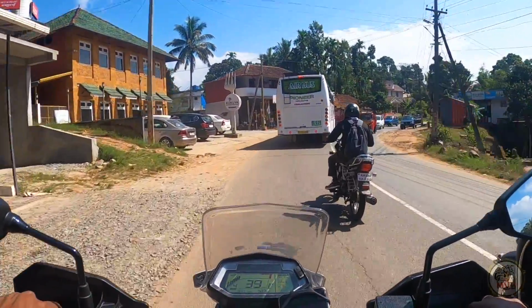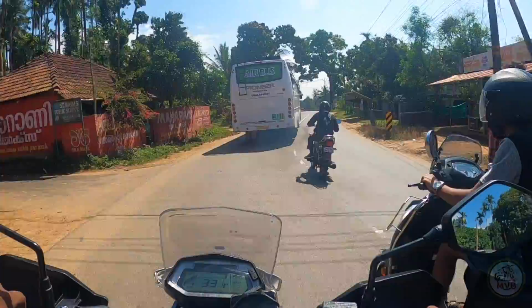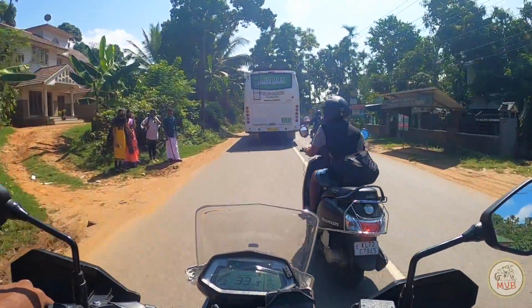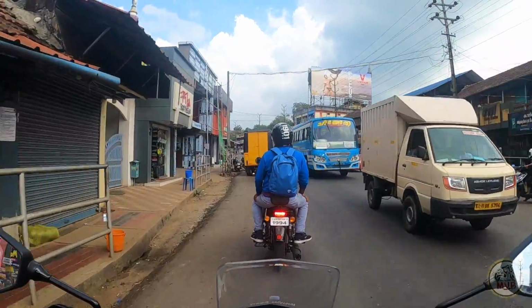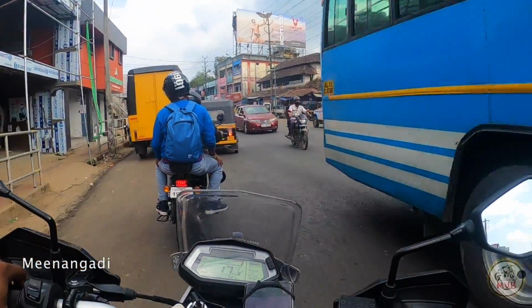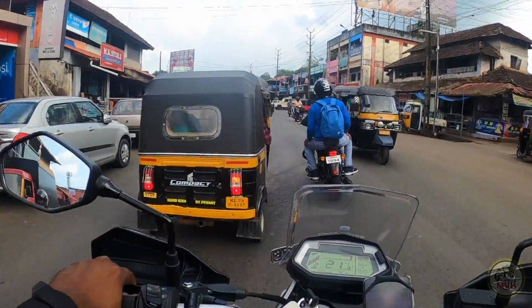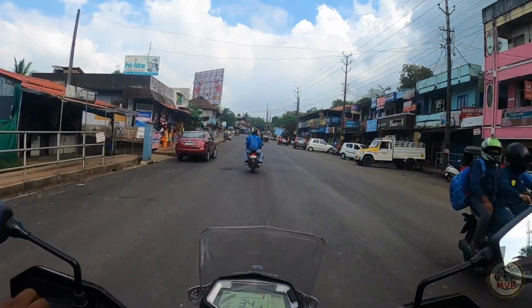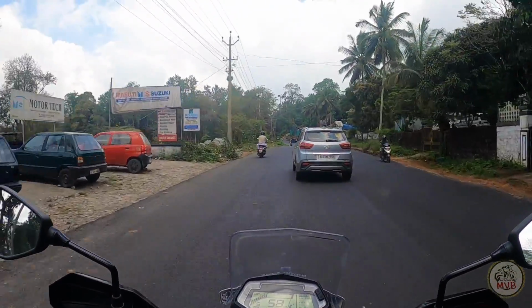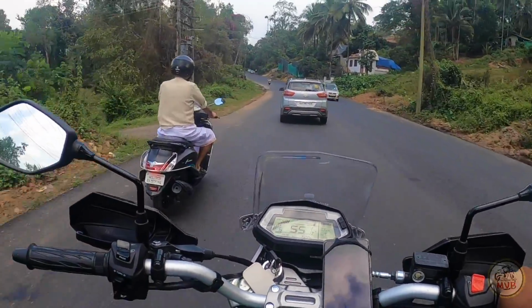To the good road, but this road is heavily busy here. This road is really busy, guys. This place is called Meenangadi. So from Meenangadi we are going to Sulthan Bathery. Meenangadi to Sulthan Bathery is 11 kilometers, as I said, and from here it is 9 kilometers.